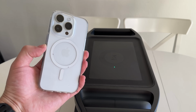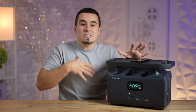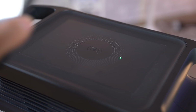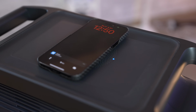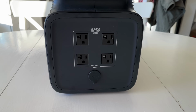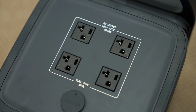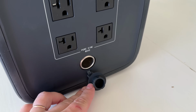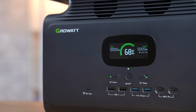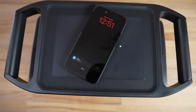Yes, it has a wireless charger right on the top with up to 15 watts of wireless charging power to Androids, or of course 7.5 Qi charging for your iPhones. But the awesome thing about this is that you also get 4 AC wall outlets right here on the side, including a 12-volt car adapter right there for better compatibility, giving you a total of 12 outputs on this thing, of course, including the wireless charger on top.